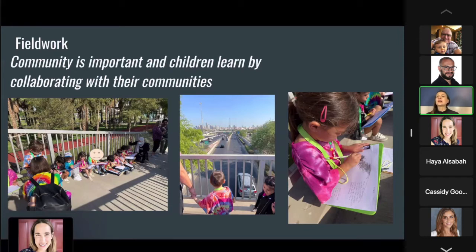And so you can see here what we did have was a pedestrian bridge right in the same neighborhood as the school. And that pedestrian bridge walks you, as you can see, over a very major highway with lots of underpasses and road signs. And so I could walk them right across that pedestrian bridge. They could see other bridges. And then you see there that they're sitting down and drawing what they see.